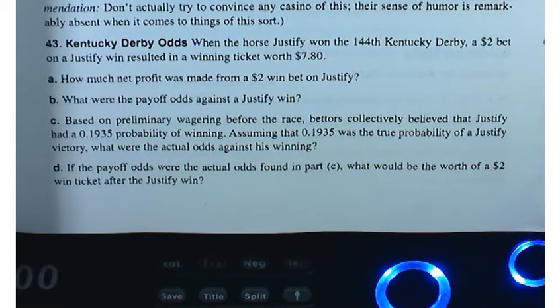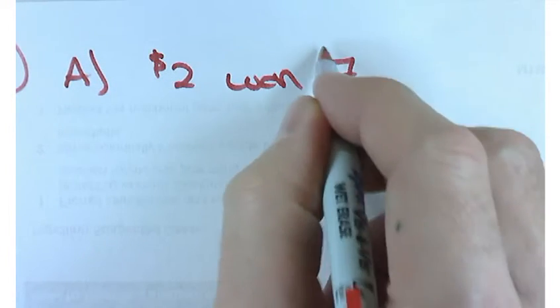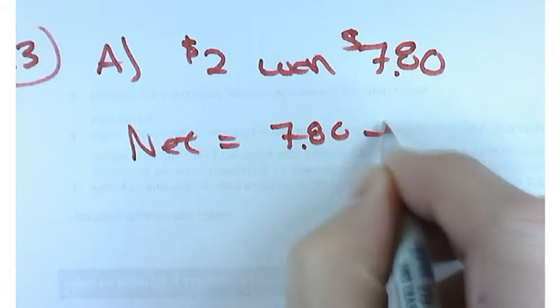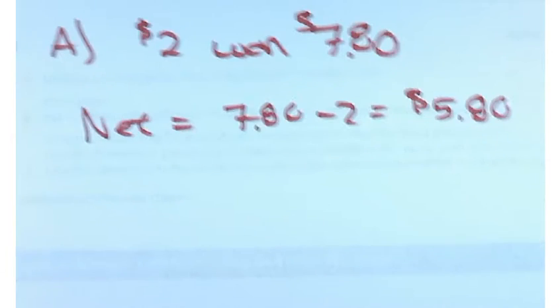So let's take a look at that. Part A, $2 bet, won $7.80. That's how much I gave you back. What's your net profit on that bet? $5.80. Good. So the net is $7.80 minus $2, or $5.80. That's your net profit. Now we need that.